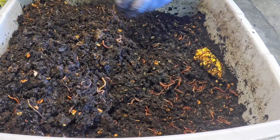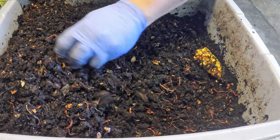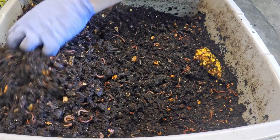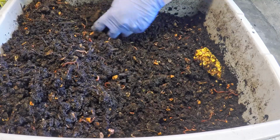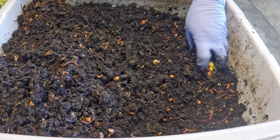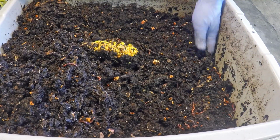There's all kinds of little hunks of food all over the place. Hopefully I didn't go spreading too much of those food items up in this pile here. This must be a banana peel stem. Some sticks and whatnot. Alright, I'm just going to move this aside briefly just so we can take a peek at what's happening in here.